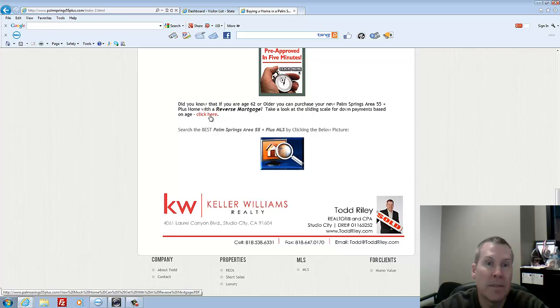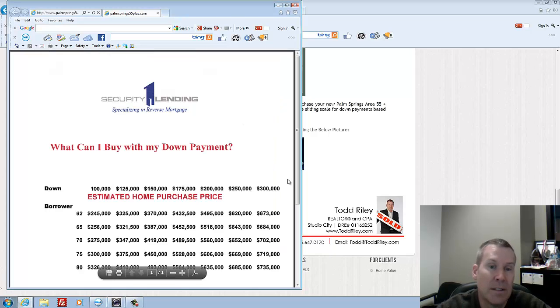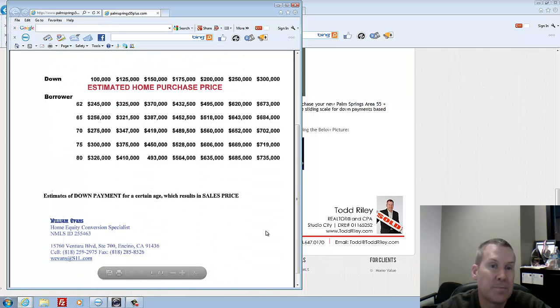Also, I don't know if you knew this, but you can actually use a reverse mortgage to purchase your 55 plus active community home. You just have to be over 62. If that's something that interests you, you can click here and look at this great sliding scale based on age and your down payment on how much home you can afford. And so that's all right here.